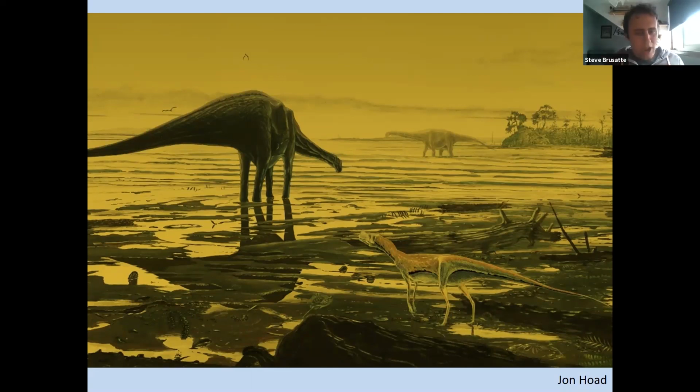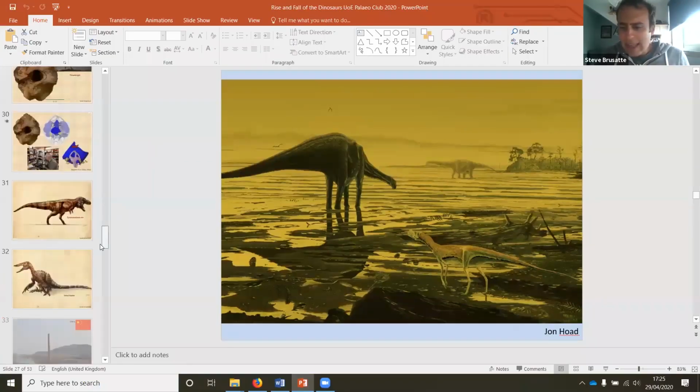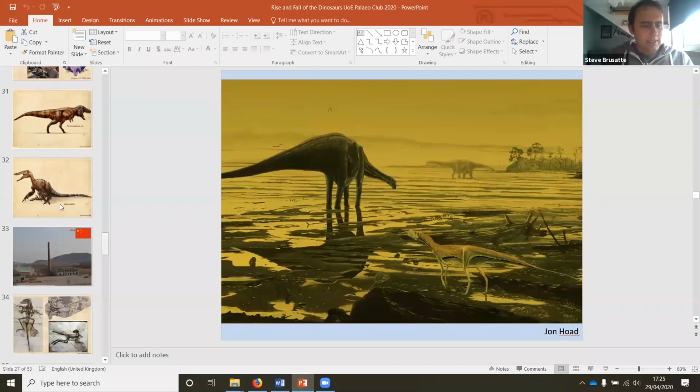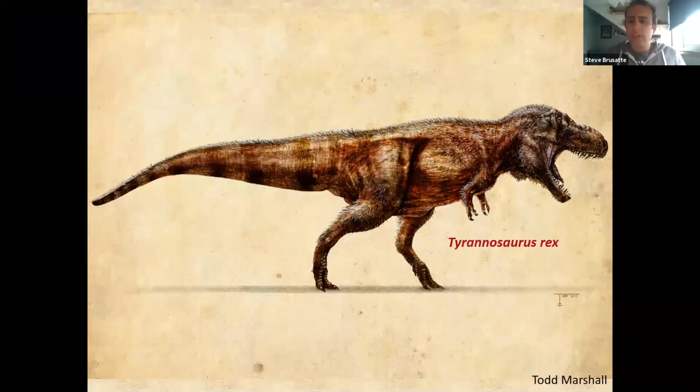And you have these giant dinosaurs wading through the lagoons on the search for food, while you had other dinosaurs like this little meat eater in the foreground there that were eyeing them up. And so that's what it was like here so long ago. And I could obviously keep going on with lots of slides, but I want to just give a couple more pieces of information on a couple of more interesting dinosaurs.